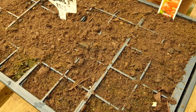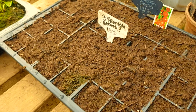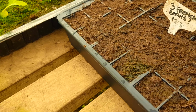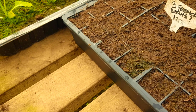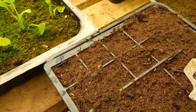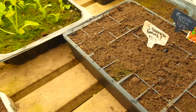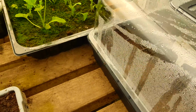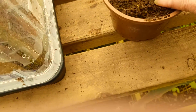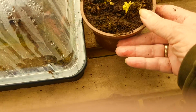So we've got Moneymaker and another one. And then we've got 3 French bean seeds, because I only had 3 left in there. And some garden peas. So they're just called garden peas. So they're all garden peas there. So I've sowed all them. These are 2 Scarlet Emperor runner beans, which I potted on because I think I sowed them upside down. But they don't seem to be very happy now.